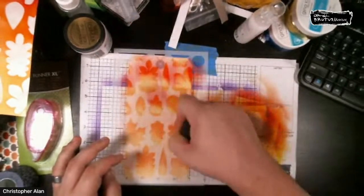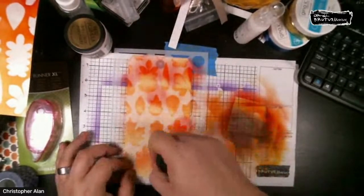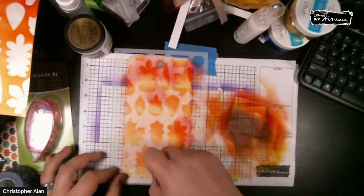All right, so I'm just going in and adding little touches of the bee sting here and there.